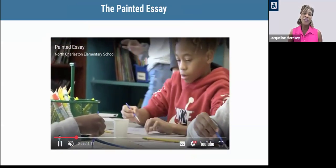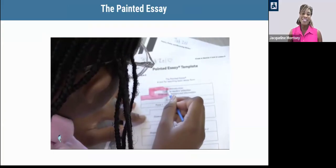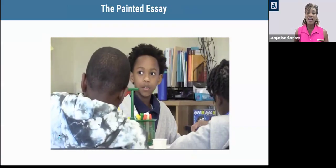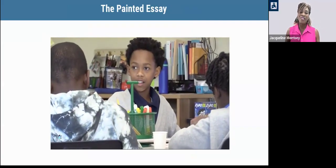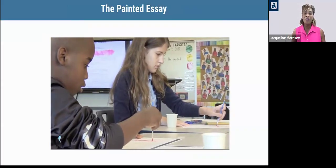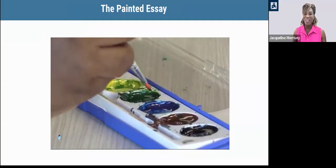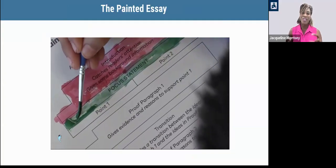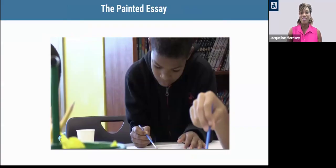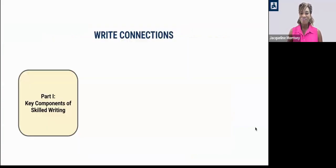Another thing that shows up throughout the curriculum is the painted essay. This is a structure that was created by Diana Leddy from the Vermont Writing Collaborative, which just shows students how to form the various pieces of formal writing. So each piece is color coded. There's a focus statement. There is an opening paragraph. There are concluding paragraphs. Each piece of the painted essay has a different form and a different purpose, and students learn about those as they are learning how to become skilled writers.